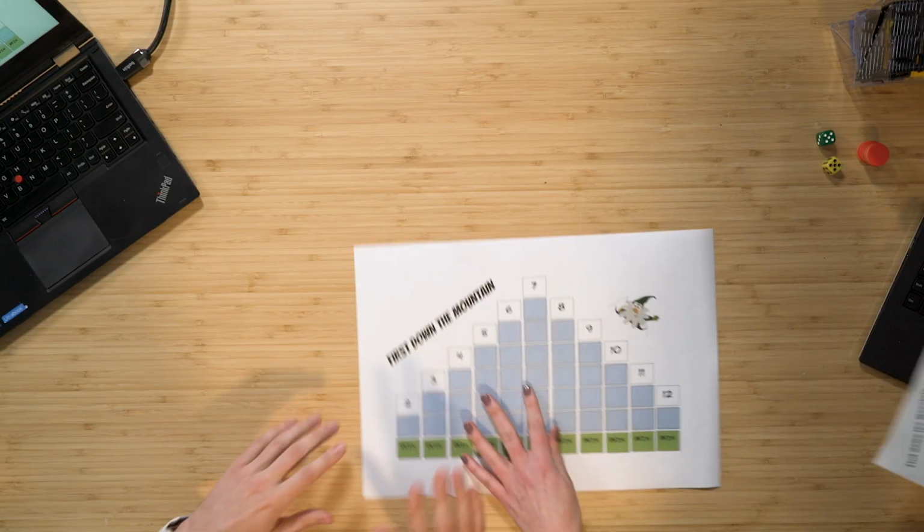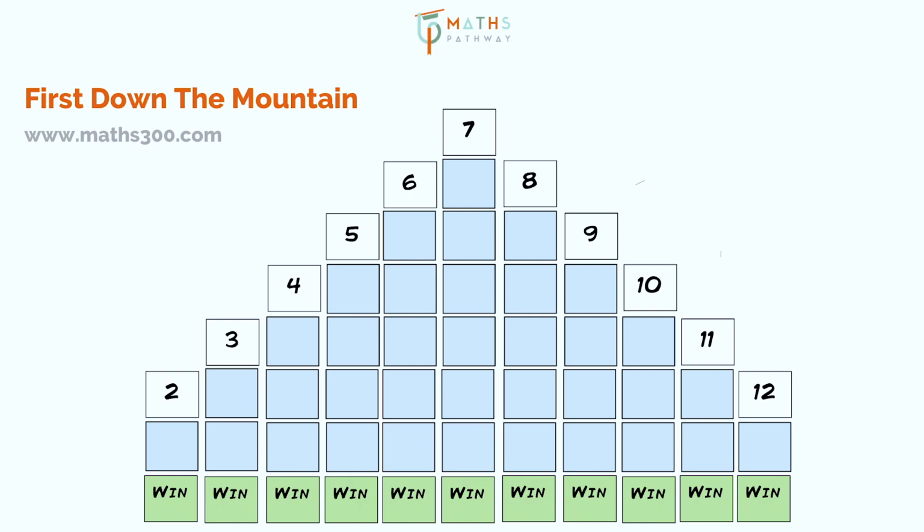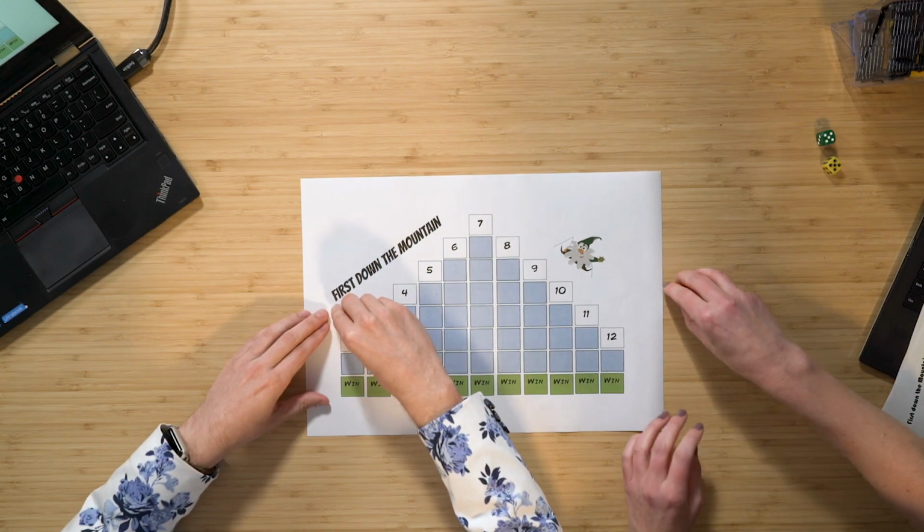Right. And we're going to now have a look at another one of my favourite tasks, which is called First Down the Mountain. And once again, this is in the Maths 300 software. And we're just going to place these here. If you don't mind, I'll get you to help me as well. Sure, I can do that.